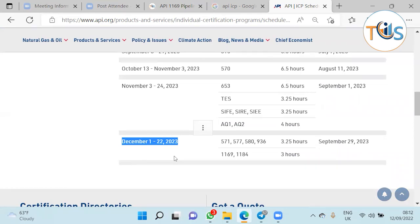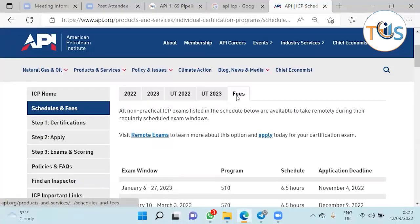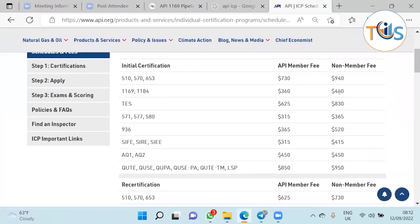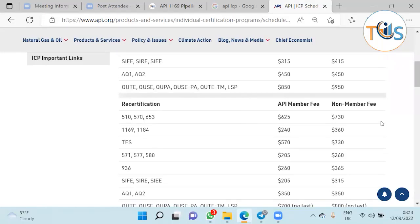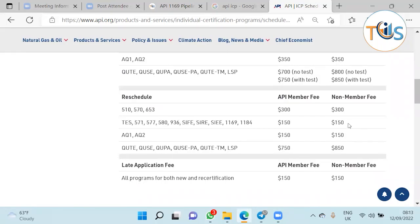And if you want to change that window, it's as good as failing the exam, because you have to pay a rescheduling fee. So even if you fail also, you have to pay a rescheduling fee. The fees are $480 for non-members. Now, you cannot be an API member individually. API does not give individual membership, so most candidates end up paying $480. You can pay $360 if you are working for a company that is an API member. Not many companies are API members. I mean, there are probably around 4,000 of them in the world. And recertification, every 3 years you have to recertify, pay $360. And if you want to reschedule, you have to pay $150.